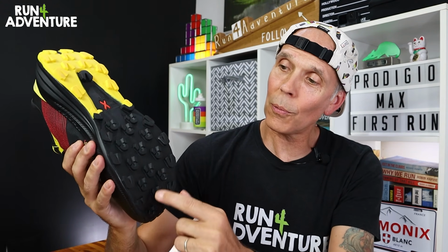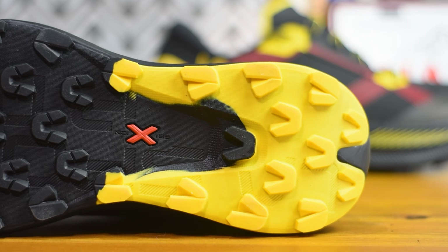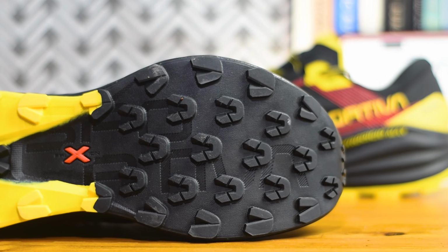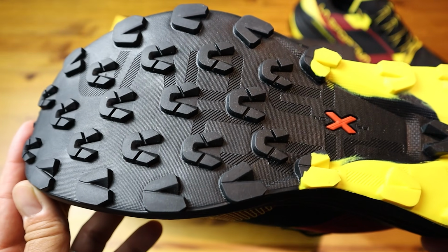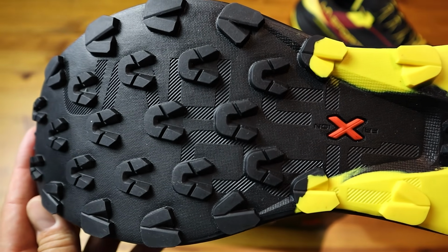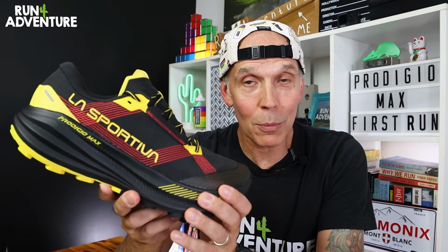And then that's finished off with this U-shaped 4mm lug design. So reverse facing lugs on the heel and forward facing lugs under the forefoot. 4mm, not the deepest lug in the world, but it is nice and chunky in design, so should offer a good level of traction. And there you have it, folks, the all new Prodigio Max from La Sportiva.